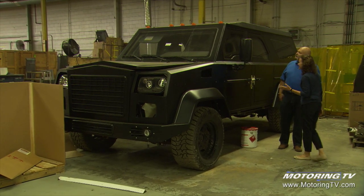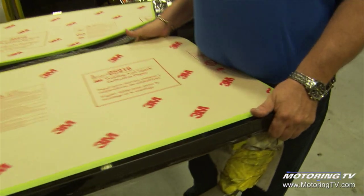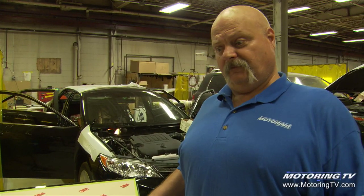INKAS motto is where luxury meets security. The individuals that we sell to, they prefer to have the performance of the vehicle intact. Our job is to make sure that they feel secure.